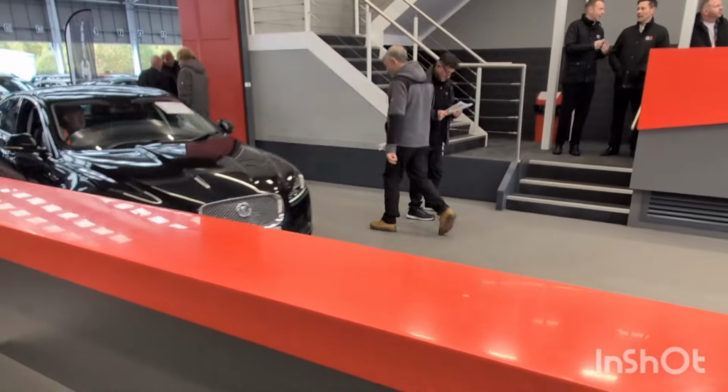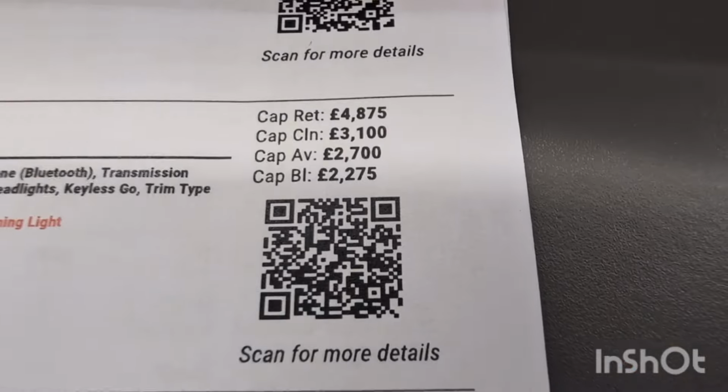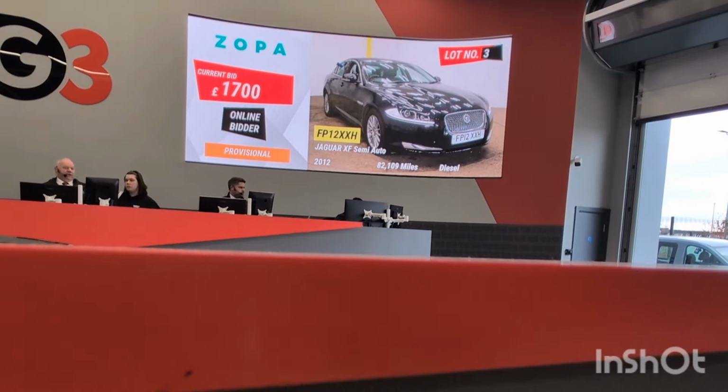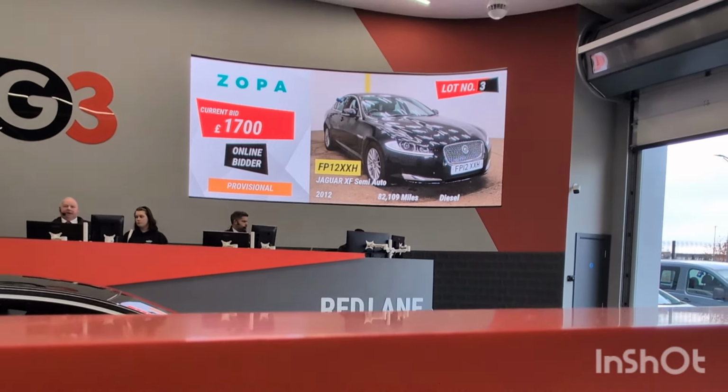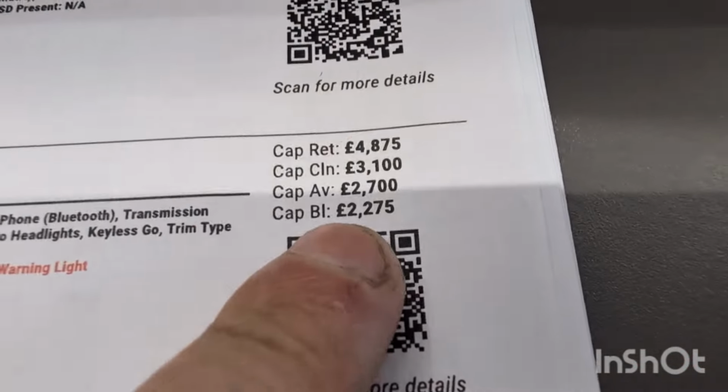Cheap car, mind. That sounds pretty nice. Oh, wow, how cheap's that? 1,700 quid I've got for it. Happy birthday. At 17 you bid. 17, anybody got 17, I'm bid. At 17 you bid. The cheapest Jaguar ever.